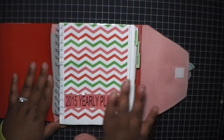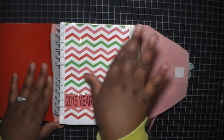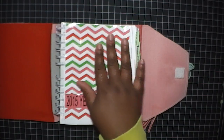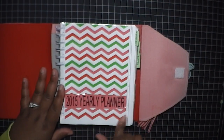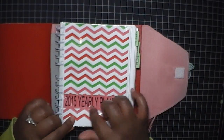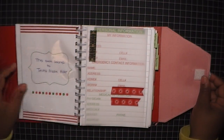I used this cover, and then added some clear tape for this one. The first one I used the laminating paper, but the second one I just used clear tape and just went across the top. It worked better than the laminating tape to me. So it says 2015 yearly planner, and then on the back, of course, I have this book belongs to, and then I have my name in the center there.